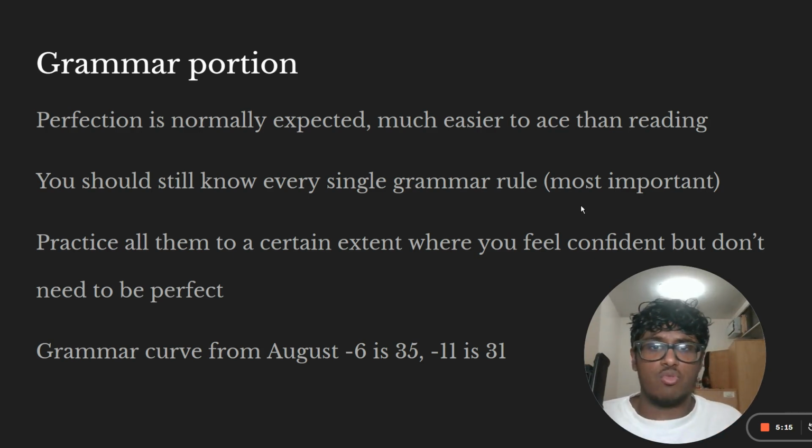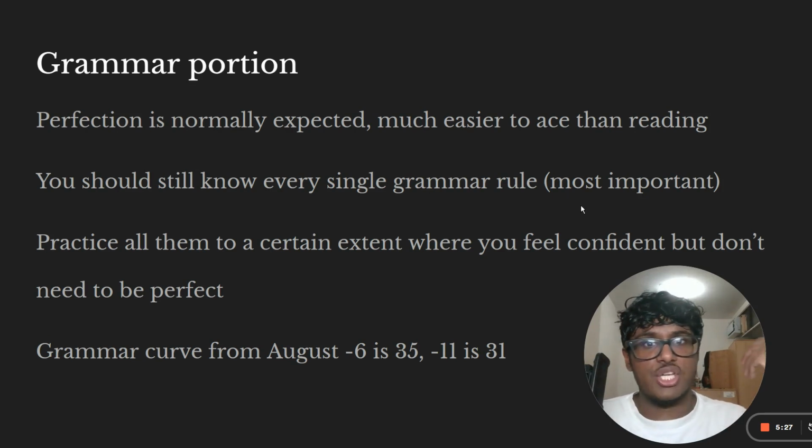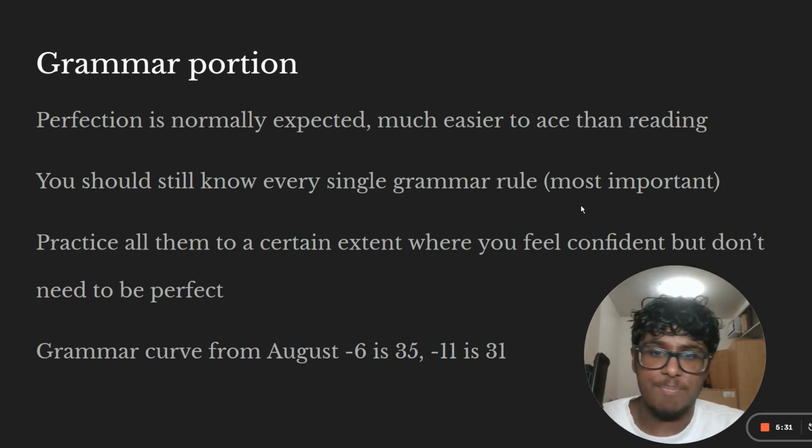Every single grammar rule. You should be able to read a question and explicitly know what rule it's testing, what thing is wrong and in what portion, and instantly know what the answer is, right? And that's for all the ones where it uses actual grammar rules like punctuation, commas, clauses, any sort of things like that. Practice all of them to a certain extent where you feel confident about everything. You don't need to be perfect, but you should be able to know every single thing, and you should try to ace it more than you try to ace reading.